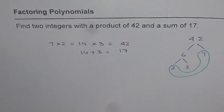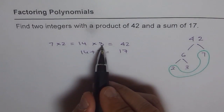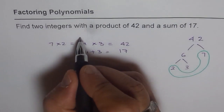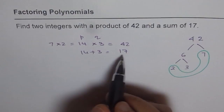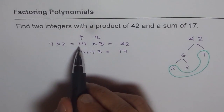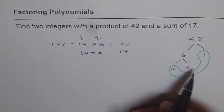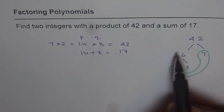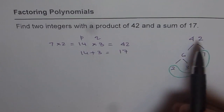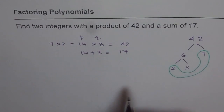Do you see that? So we have the product of two numbers p and q, where p is 14 and q is 3. So the two numbers are, let's say, p and q, whose product is 42 and sum is 17. So p is 14 and 3 is q. So these are the two numbers which could give us the required result. And as you can see, factoring out the number which is the product helps in finding such numbers, right?